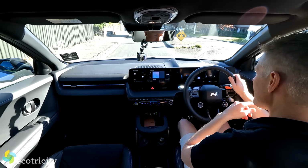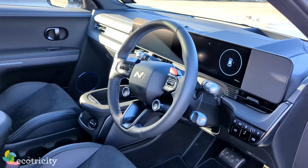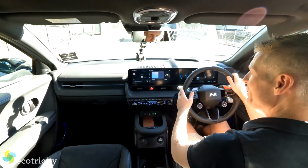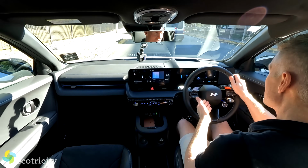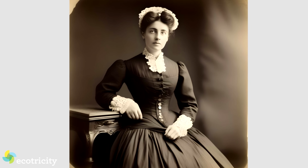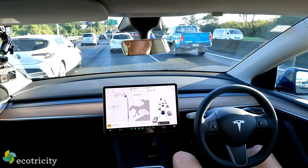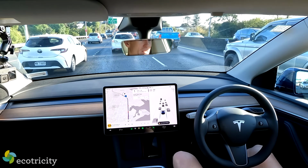But for the interior styling, where I'm sitting, well, it's striking, isn't it? Look how busy it is. That's a big contrast to the original Ioniq 5. Huge difference. Look at all the buttons, especially the steering wheel. It's got more buttons on it than a Victorian dress. It's a massive difference to the car interiors of ones like the Tesla Model Y, for example, and that is drastically lacking in buttons.